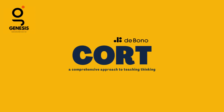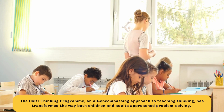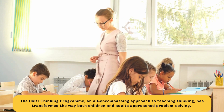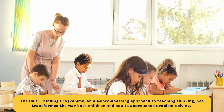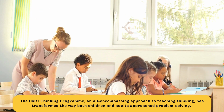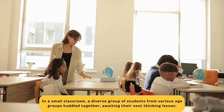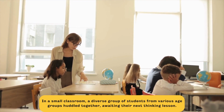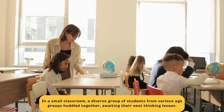The CoRT thinking program, an all-encompassing approach to teaching thinking, has transformed the way both children and adults approach problem solving. Within its domain, generative and creative thought merged with operational and constructive thinking to form the backbone. In a small classroom, a diverse group of students from various age groups huddled together, awaiting their next thinking lesson.